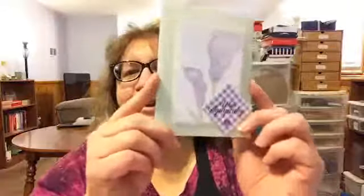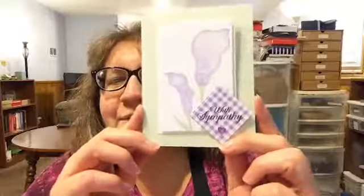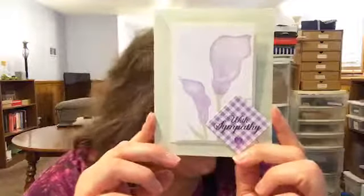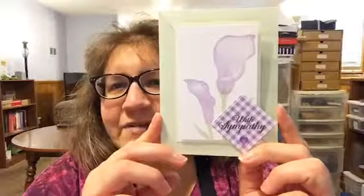Oh, okay, I have to show you one more thing. So this is the first card that I made with anything in any of the new stuff. I fell in love with this, and it was my swap for one of my swap groups. Okay, so here is the card that I made. This is one of the bigger Sale-a-Bration sets, and I forgot the name. Something Lily, obviously.